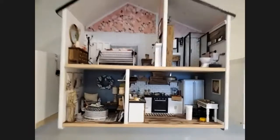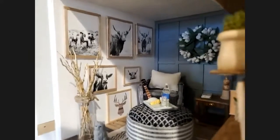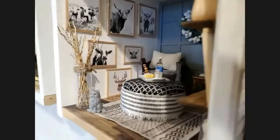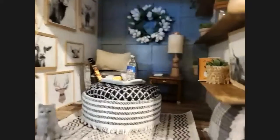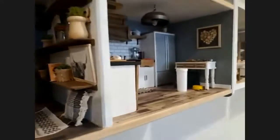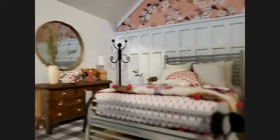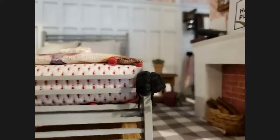Can you show us the room to the left of the kitchen? Just keep the camera on it because I want to absorb it all. I love the wall of cow art. Oh my gosh, it's fantastic. Love it. And it goes back to your design choices, which are great. I love the walls. I don't know what you call it. It's not wainscoting, but something like that.